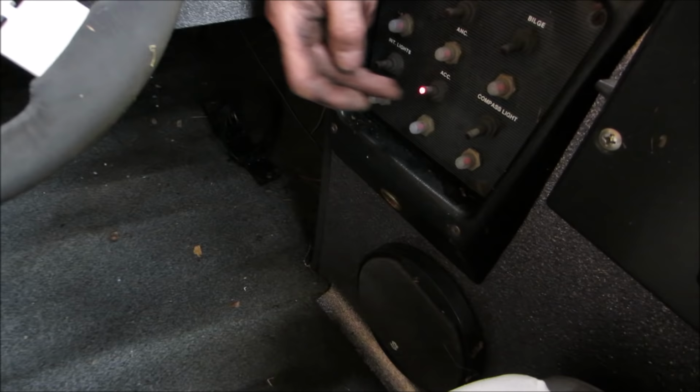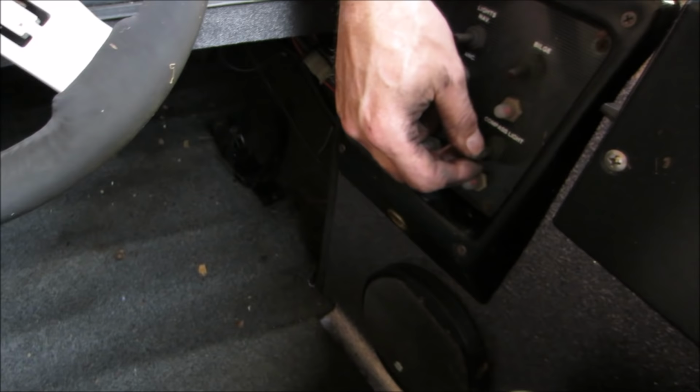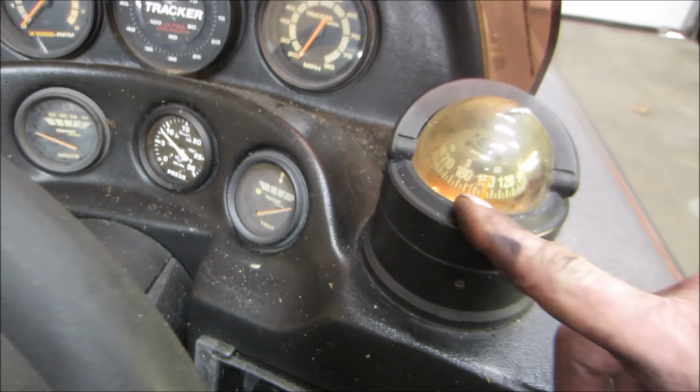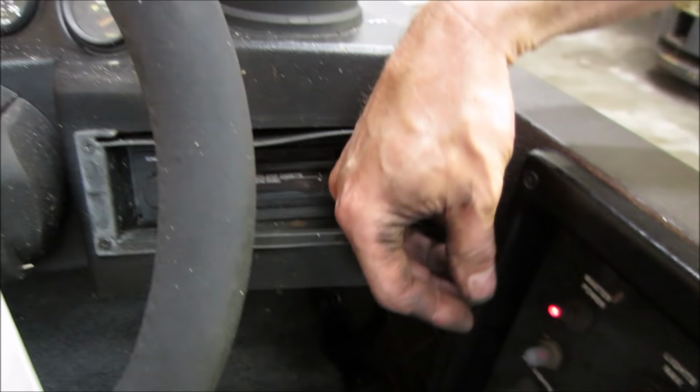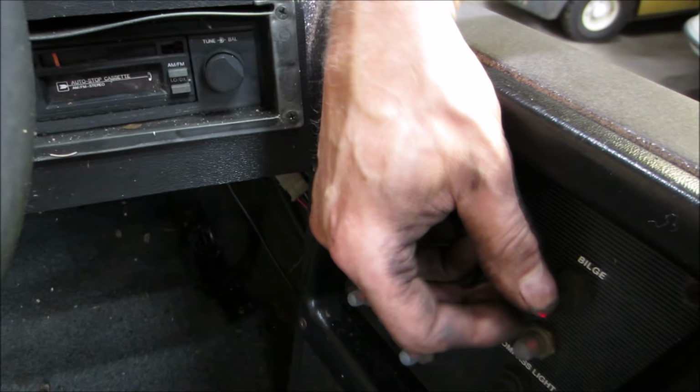What does all this stuff do? Don't see any lights coming on. Maybe dash lights? Yeah, that's what it is. I think they're lit. It's hard to say. That's the most important one to me right there.